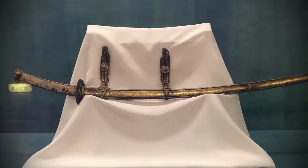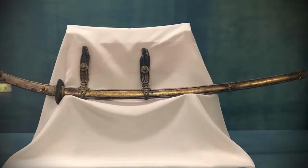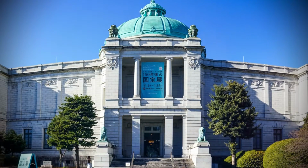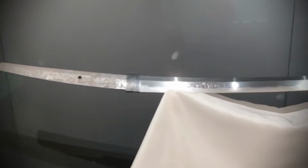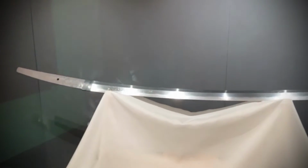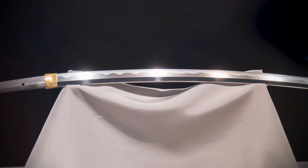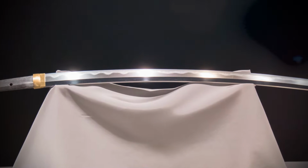Katana, a symbol of Japan's history, have been preserved as cultural assets through countless generations. The Tokyo National Museum, Japan's largest museum, holds 19 national treasure swords and numerous other historical blades, making it the largest sword museum in the country. In this episode, we will introduce 3 particularly historical katana displayed at the Tokyo National Museum.